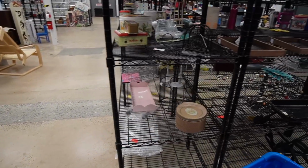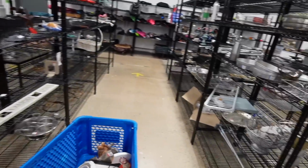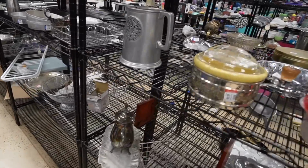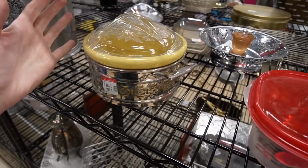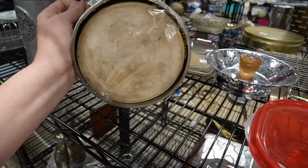So I'm kind of checking out just the regular shelves now. I tend to hover around the figurines and the, oh, this is nice. I tend to hover around the figurines and the vases, but I'm kind of venturing out a little bit now.